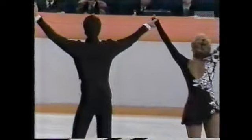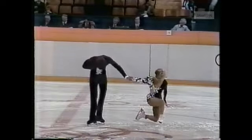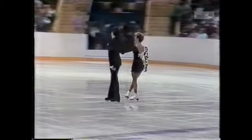Okay, Susie Semanick and Scott Gregory. Now it might be just that they were a little bit out of unison there. I don't know how serious that will be or what the judge's reaction will be to it.